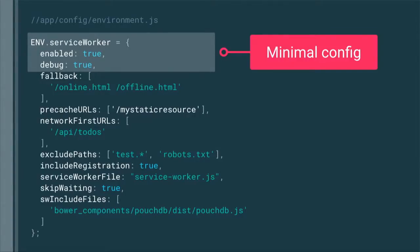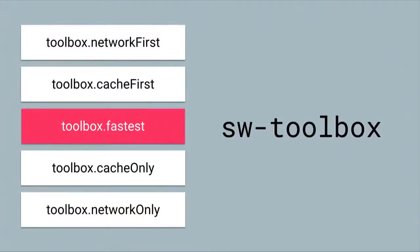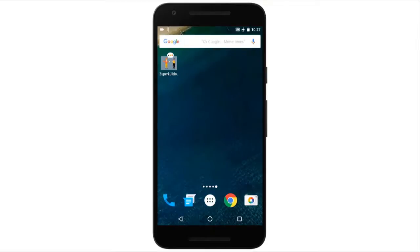But I can actually get control over a lot more of my offline experience, being able to set things like network first URLs, paths to include and exclude. And when it comes to Service Worker Toolbox, you actually get quite a lot of control over different network strategies. You're able to say, well, I'd like you to go out to the network first and then fall back to the cache, or use the cache first and then fall back to the network, or try to race both strategies and make sure that whichever wins actually delivers you the content. You've got a lot of flexibility there.